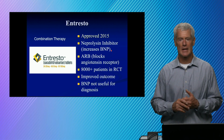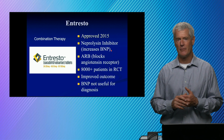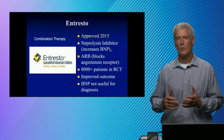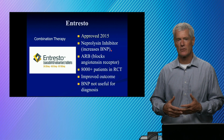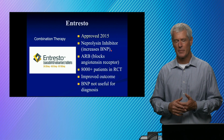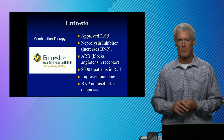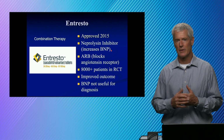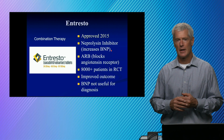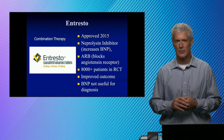This one combined a neprilysin inhibitor. Neprilysin is the enzyme that breaks down the active BNP molecule. And so if we inhibit that enzyme, you have BNP that sticks around longer, and it's going to cause the natriuresis, and you're going to decrease the volume overload and allow the heart to pump more effectively. It also is combined with an ARB, an angiotensin receptor blocker, and so those two are going to combine different components of treating heart failure, and it was effective in many of the primary as well as secondary outcomes in the initial trial.